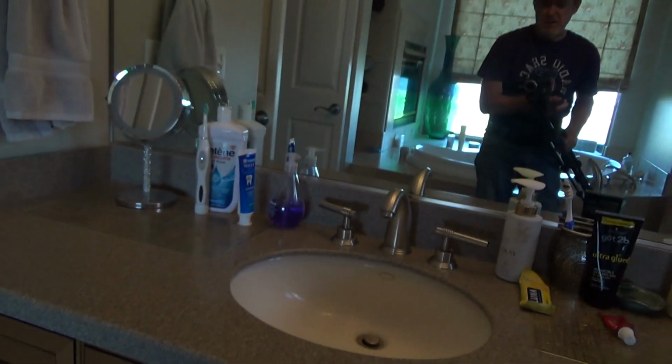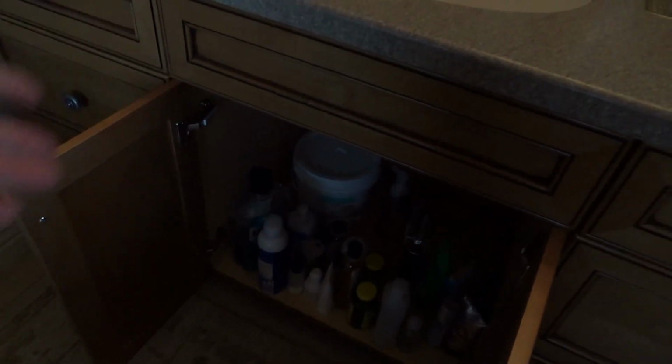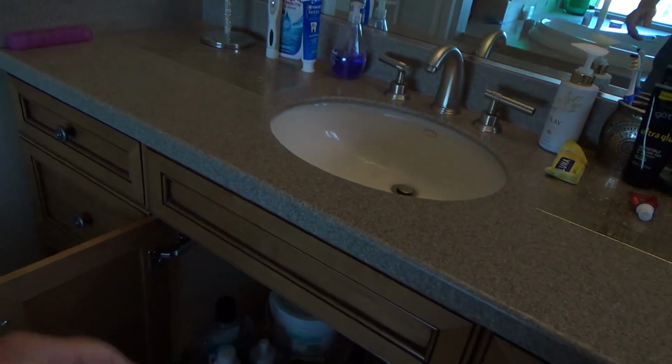I'm going to get my trouble light so that I can get down here so I can show you, because the light down here, when I show the video camera, it doesn't show up very well, does it? Okay, I'm not sure if there's something wrong with my video camera or not. I don't think there is, but I'm going to get my trouble light and kind of shine it up in there so I can show you how I'm going to do this.